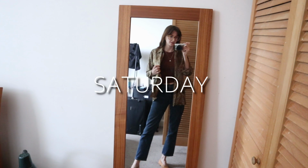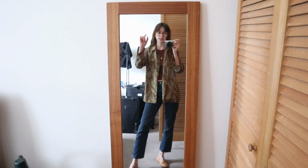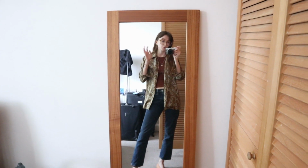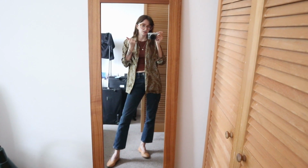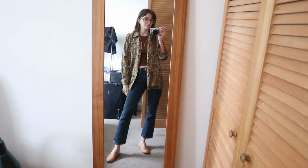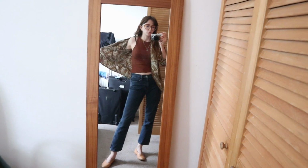Finally the weekend. Get to dress up a little bit differently because I actually left the house today. It's only lunchtime, but we're already back. We're up early, had a few errands to run. I got my second vaccine. Arm is a little bit dead already. So that's why I wore this shirt.